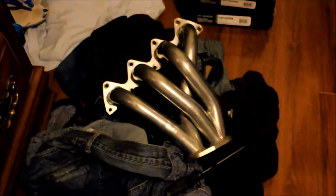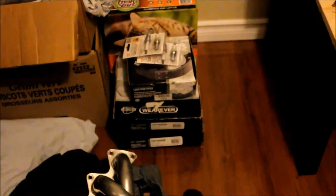and as you can see, these are the old headers off of the D-series. Still in good shape. Probably sell those for some turbo parts or something. Got new back brakes for it, brand new spark plugs. So I got lots of good stuff already good to go for the turbo. So we'll see how she goes.